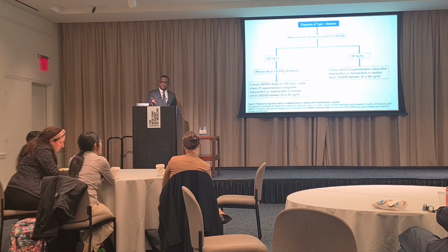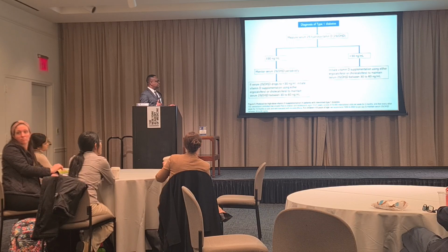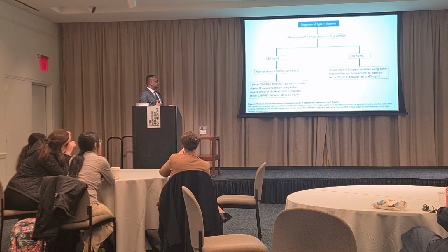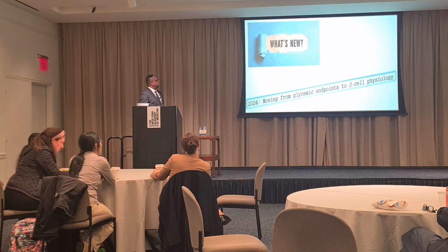So when a child is diagnosed with type 1 diabetes, check vitamin D. If it is greater or equal to 30, monitor the serum vitamin D. Now, if it drops to less than 30, you can supplement with ergocalciferol or cholecalciferol to maintain the level between 30 and 60. If it's less than 30, initiate vitamin D supplementation with either of the analogs, and then maintain serum level between 30 and 60. Very simple. And so all these things happen.